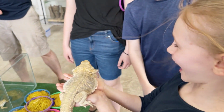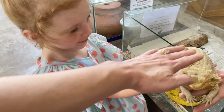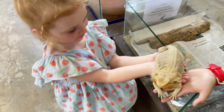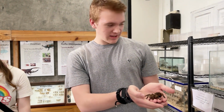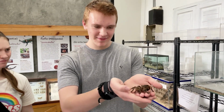What do you think of them? Yeah, no, it feels jiggling. He's so cute. I touched him. Aren't you proud of me? I am. This is actually quite small. Yeah. What is it? I don't know. Is it a tarantula? Yeah. Wow. First time to hold a tarantula.